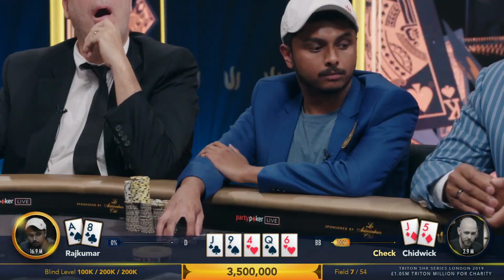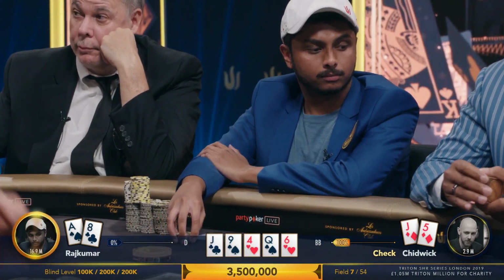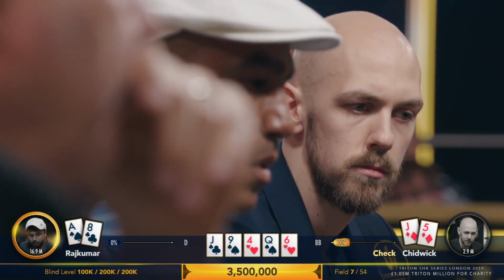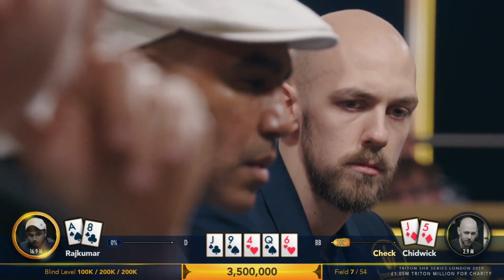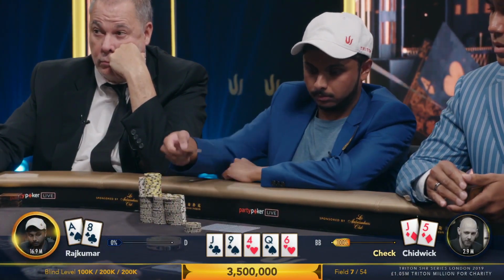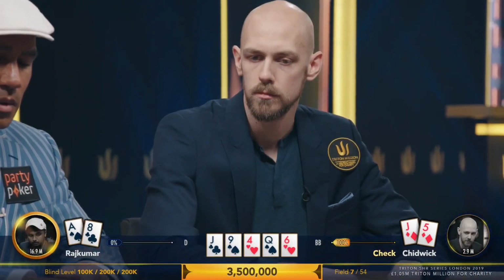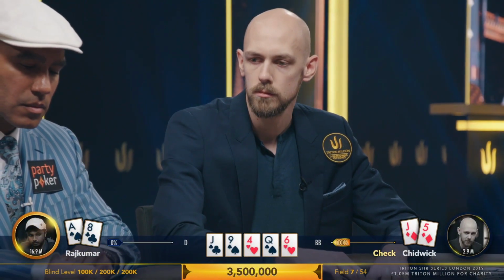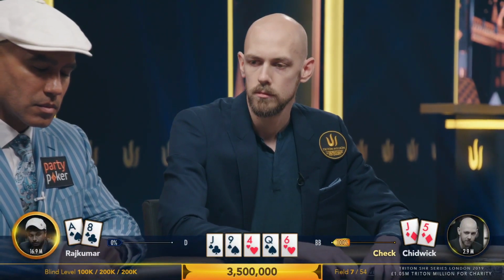So now we have the 6 of hearts, which is just a blank, and we will see what Rajkumar will do. If he pulls the trigger, as we see, there's already 3.5 million in the pot, and Chidwick is only down to 2.9 million, so not even a pot-sized bet. And let's see.